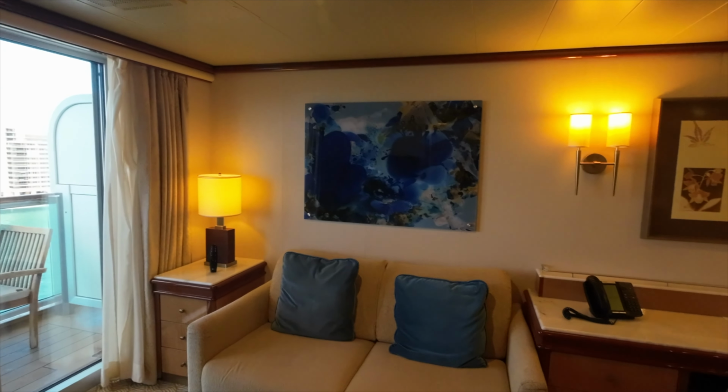P&O Australia recently incorporated a new bidding platform that lets people bid for room upgrades, and I've received lots of questions about it. In fact, several mainstream cruise lines offer this service, including most notably Royal Caribbean and Princess. The concept is relatively simple.